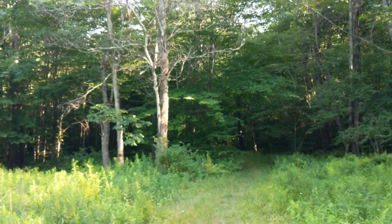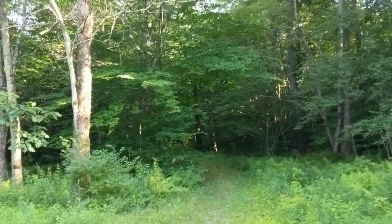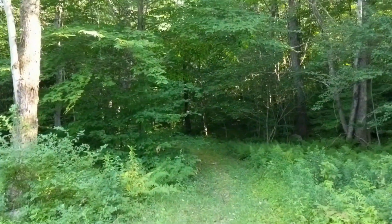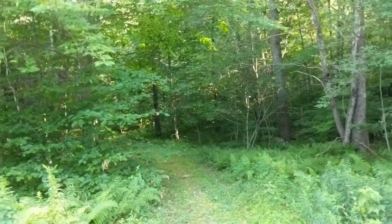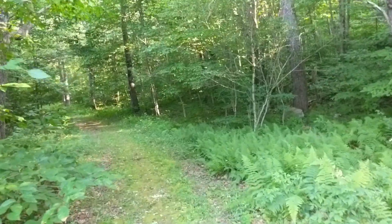But I think this goes out to the main road. I think down here it's called Bear Creek Road or Clifton. It's not Clifton Beach Road. It turns into Clifton Beach Road.